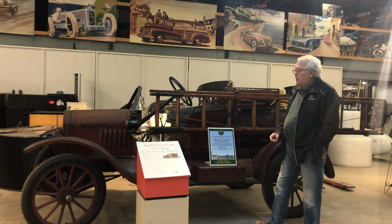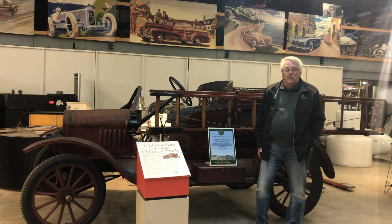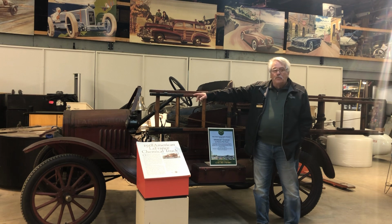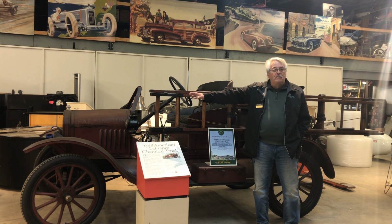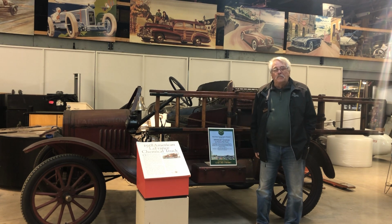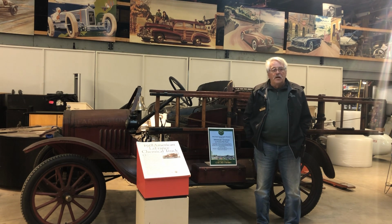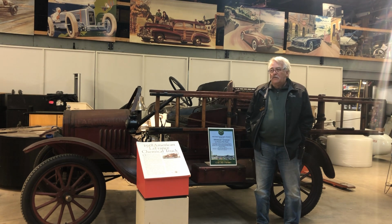I'm sure that the Farmington Fire Department or the town of Farmington bought this new because underneath the red paint, you'll see very shiny black paint. And so they took a commercial chassis and bought the American-LaFrance kit and put it together.